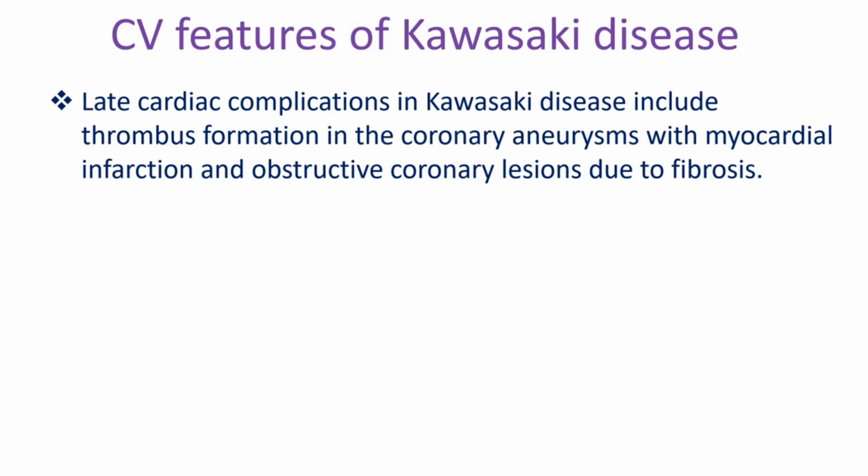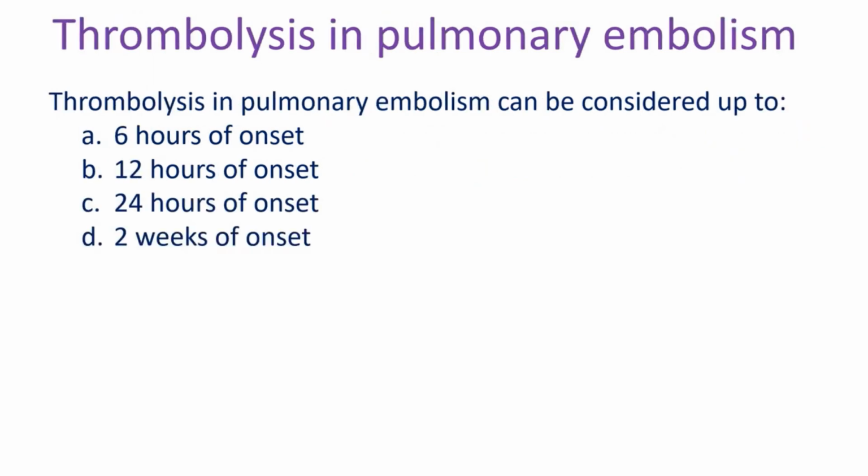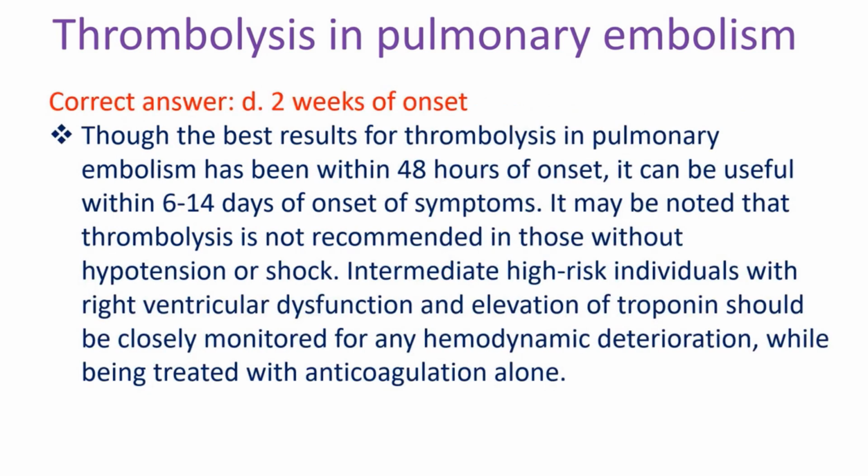Thrombolysis in pulmonary embolism can be considered up to A. 6 hours of onset, B. 12 hours of onset, C. 24 hours of onset, D. 2 weeks of onset. Correct answer D. 2 weeks of onset. Though the best results for thrombolysis in pulmonary embolism have been within 48 hours of onset, it can be useful within 6 to 14 days of onset of symptoms.